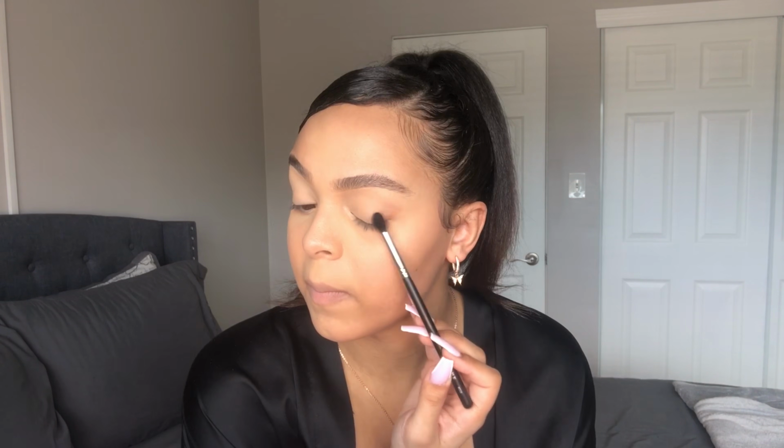I'm going to be taking a small blender brush, and I'm only going to be focusing it on the outer corners of my eye. With this nude palette, it has a lot of pinks, browns, and light browns. So the first shade that I'm going to be going in with is this warmer brown kind of color.